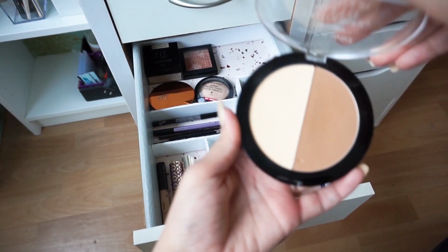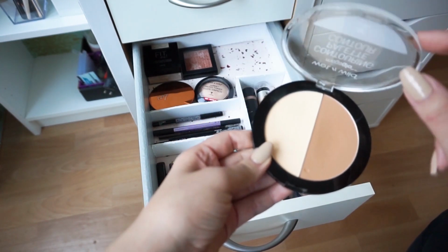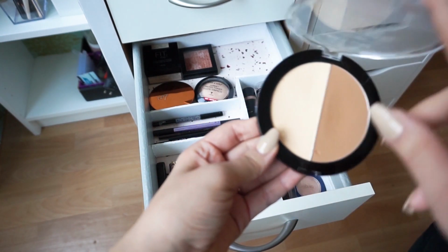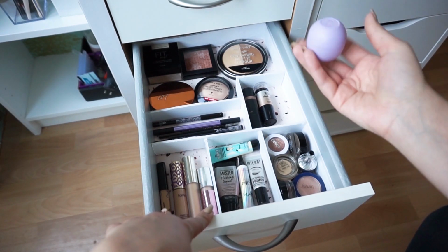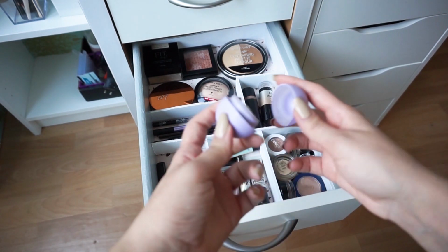Next I have the Wet n Wild Mega Glow contouring palette. I use this palette a lot. I use it both for contouring and setting my face with it, and I think I'm gonna hit pan soon. It is a very good and affordable little palette. I really didn't have anywhere better to put this one, so it's just sitting there. This is just a lip balm, which I'm gonna have to get a new one soon.